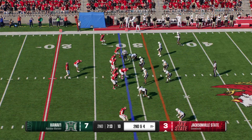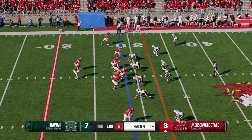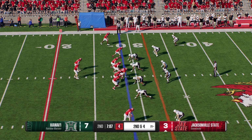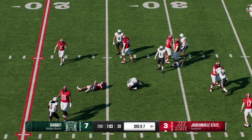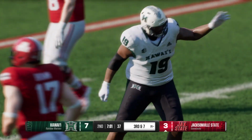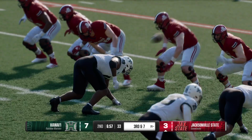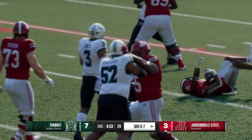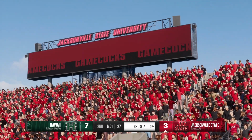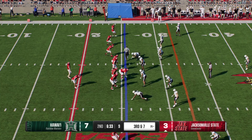6-yard pickup on first down leaves them with 2nd and 4. From the gun, the running back has it. He's dropped behind the line of scrimmage. That'll be a loss of 3. And I think that might be an example of the running back maybe trying to do a little bit too much. Everybody wants to try to bounce the ball outside and hit the home run, but in college football at this level, you just need to do a better job taking what the defense gives you.